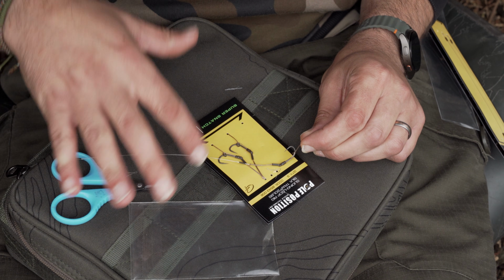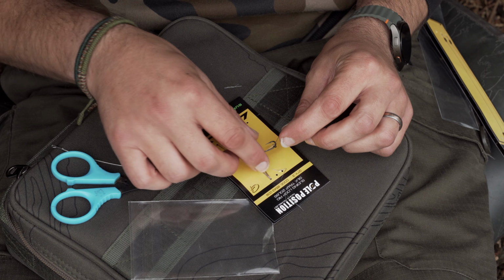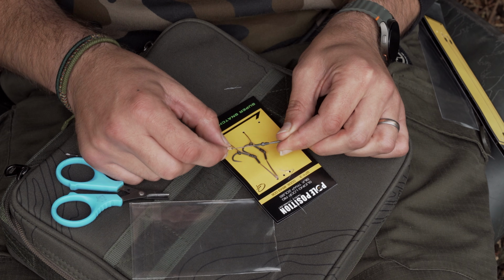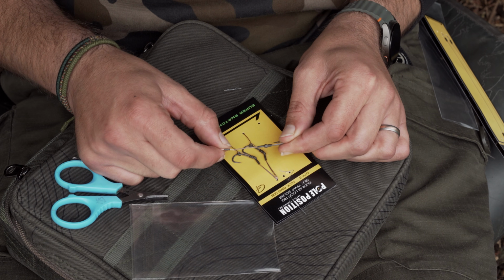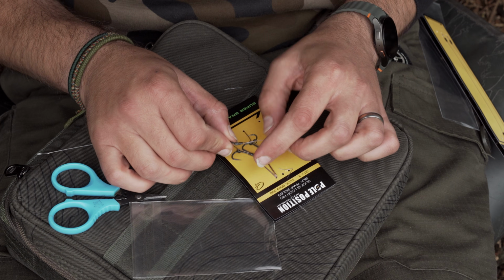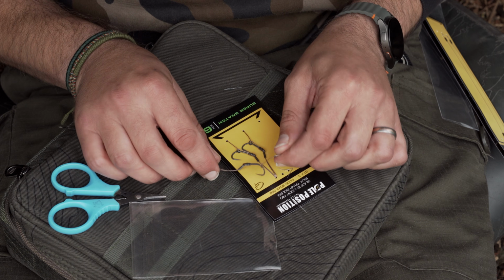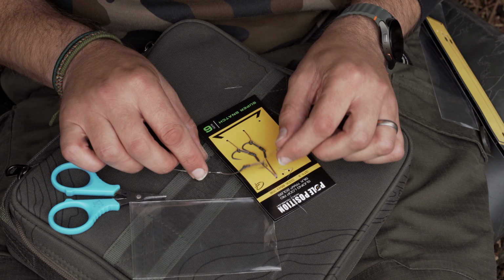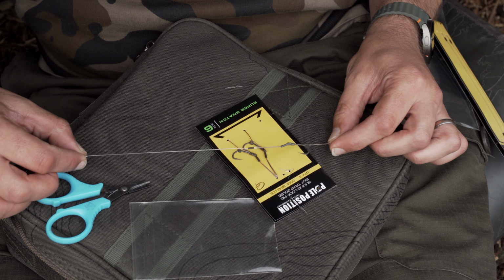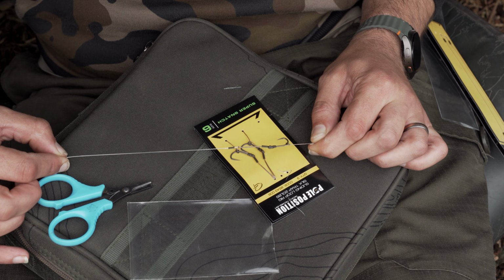And as I mentioned, there's other bits within it. So that's a bottom bait as it is. If I wanted to turn that into a pop-up, potentially I'd put some putty over where it's gone loop to loop, which would hold it down. Or I'd use the ever faithful shot on the hook, which can then just make it a little bit more aggressive. But that combi section there and the ready-made boom, it's just so quick and easy.